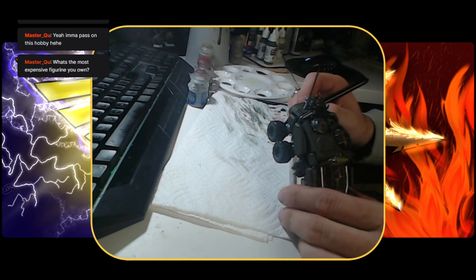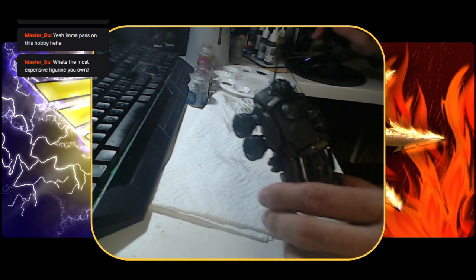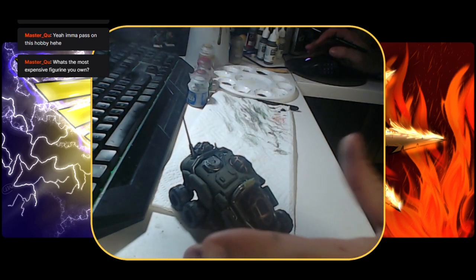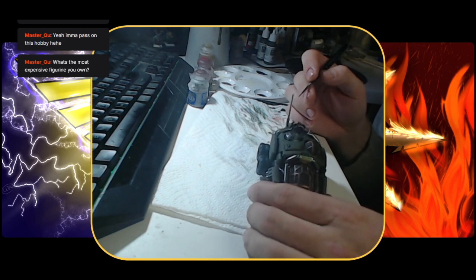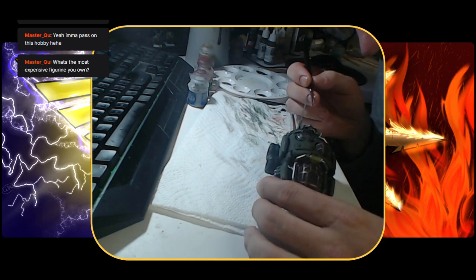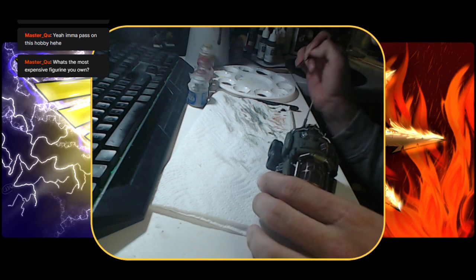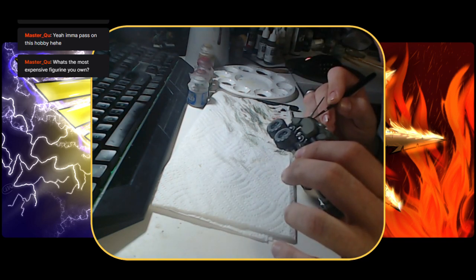The most expensive figurine I own. Now, are we talking ratio price point, like points per model? For a dollar? Then I already know which one is my most expensive. Hold on. I'm going to go get him for you, after I get this brown done. I will show you my most expensive model!